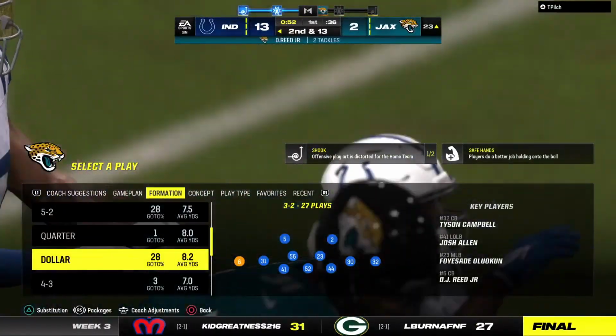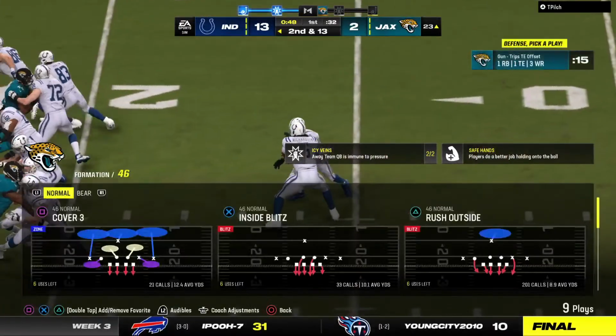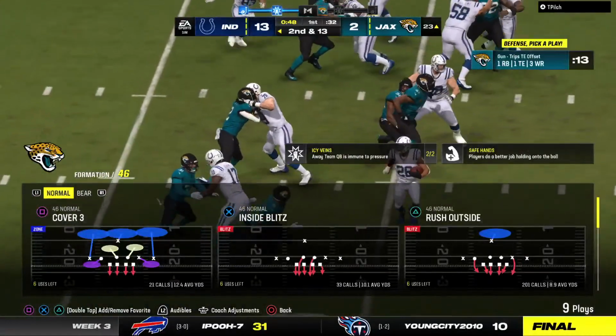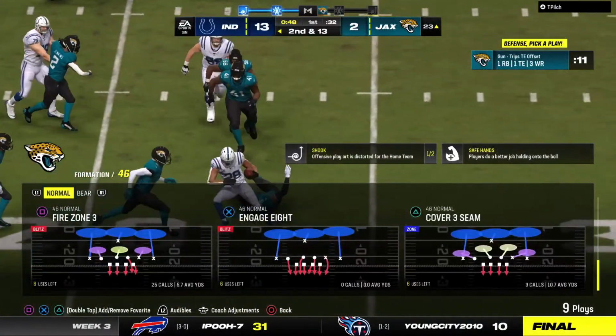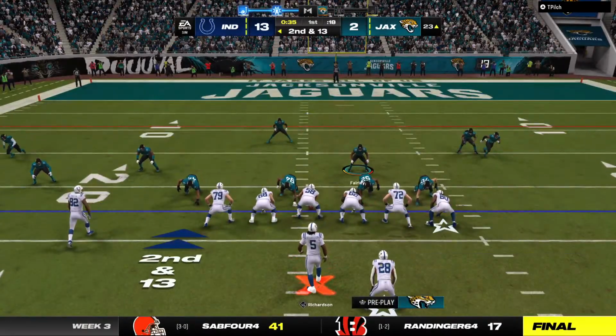A good response by the defense, sending them backwards after that huge gain last play. The short field shrinks even more with the type of bodies they brought in on that play. Those extra tight ends, they weren't able to secure their blocks, and that one ended up going backwards.